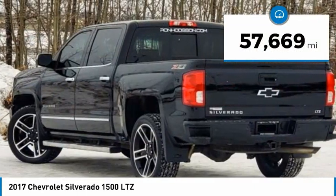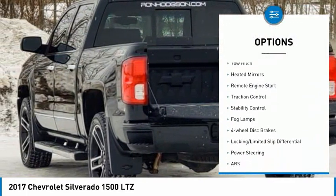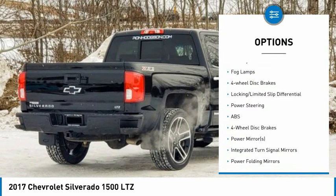Here are some of this vehicle's great options: four-wheel drive, sliding rear window, tire pressure monitor, tow hitch, heated mirrors, remote engine start, traction control, stability control, fog lamps, four-wheel disc brakes. If you like it online, you'll love it in your driveway. Take it for a spin today.